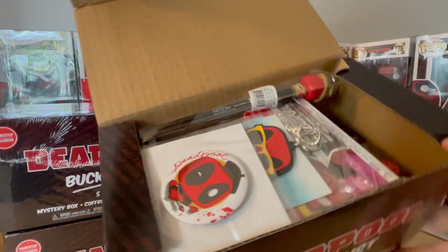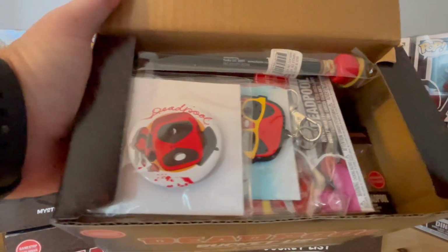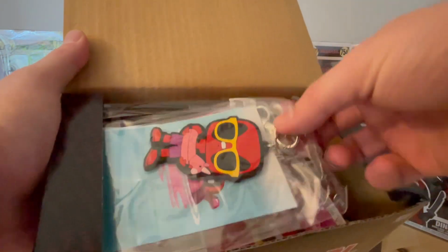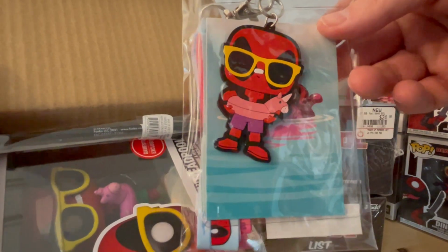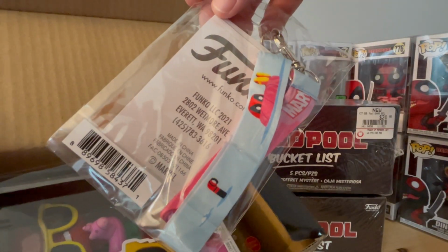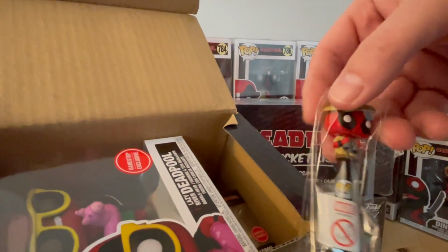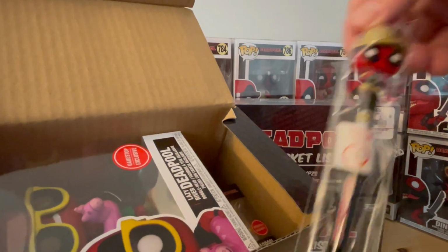So here we go. Opening up the first one. Don't know if you can see in there. Looks like we have a pin, an artist pin. Cute. This looks like a keychain lanyard. It's a floaty lanyard. There's the little lanyard in the back. It's got him on the floaty. Pretty cool. And we have a pencil. Safari pencil. Or no, pen. Sorry. It's a pen.